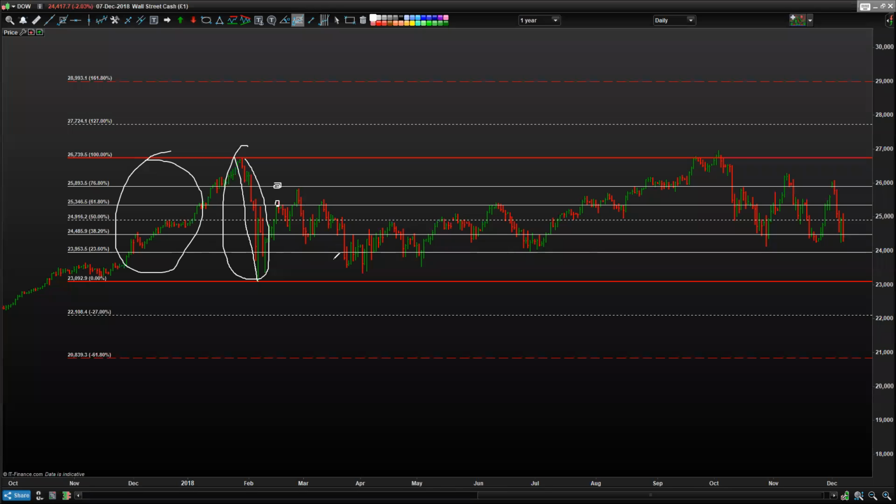And potentially, once this has played out, if you are getting to the stage where you are breaking either back up to the upside or back down to the lows, you've then got measures to find the extensions.